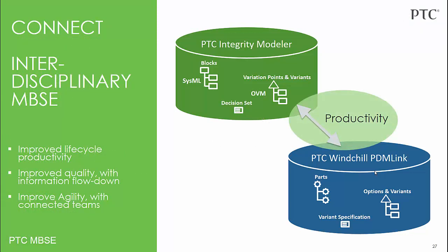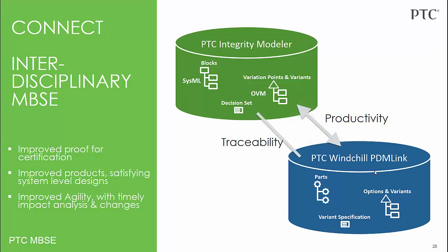So let's take a look at productivity first. The benefits that we can provide are to take existing system models and system architecture and use them as a first cut bill of material or part structure in PDM link. This saves time by reusing that existing design information and also improves quality rather than retyping part names from our system model. And as we're doing that, we're also creating automatically trace links between the system model and the bill of materials.